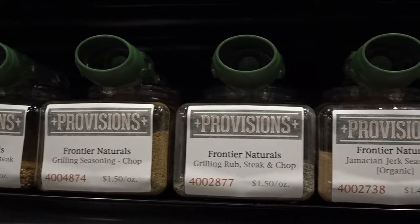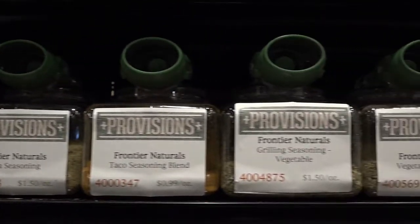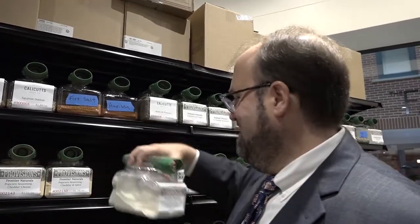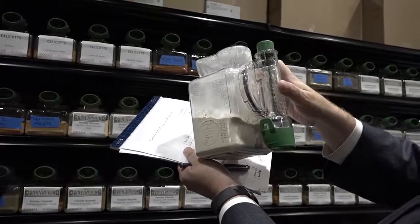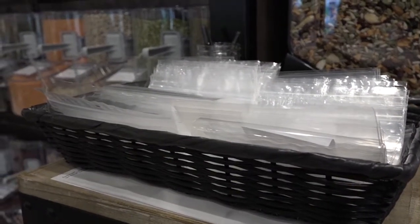We are in the spice aisle, and one of the things that I really like about this is you can get the exact amount of spice that you want for whatever dish you're cooking. You don't have to buy an entire container. It's really cool. Oh, popcorn seasoning. Well, there you go. You basically measure into this thing the amount that you want. You can view it down here, and then you click into the plastic bag. You can get an ounce or 2 ounces of the spice, whatever you want specifically for a meal.